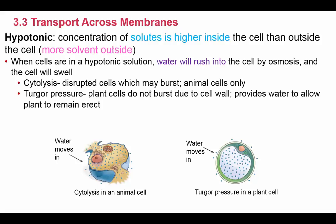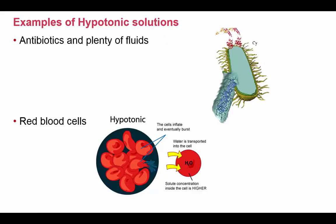So you can obviously see a problem here if your own cell were to be bursting. So it's definitely something you would want to prevent for your own cells. But again, it's something that we use to get rid of cells we don't want.